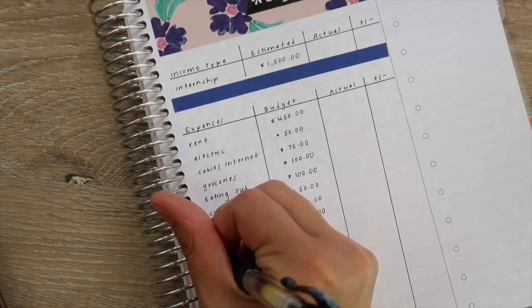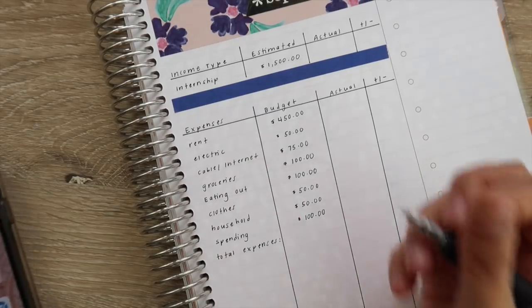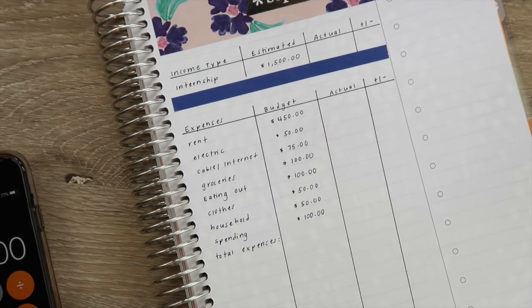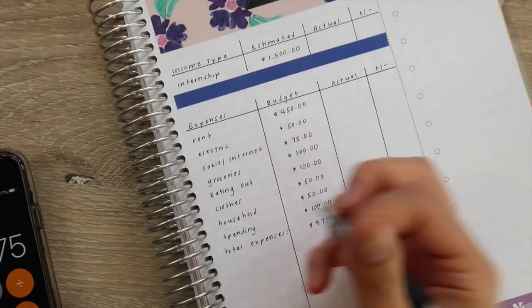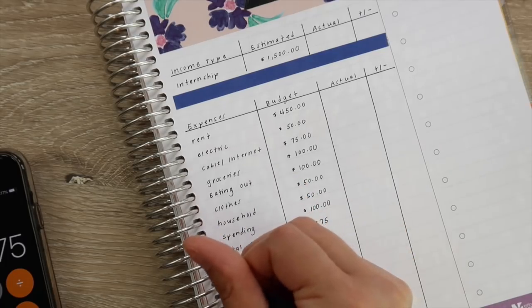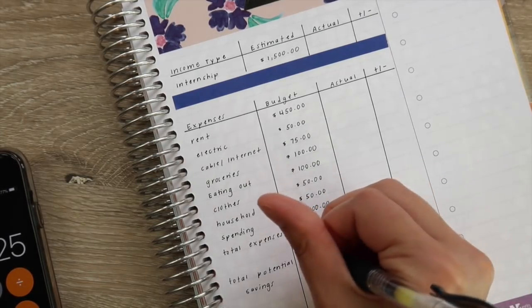So I'm gonna go ahead and put total expenses, and add everything up. So we have 450, 50, 50, 75, 100, 100, 50, 50, and 100. So that comes out to $975. And then my total potential savings would be $525.